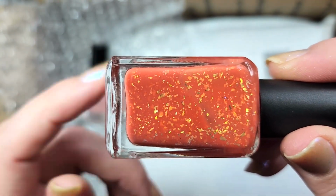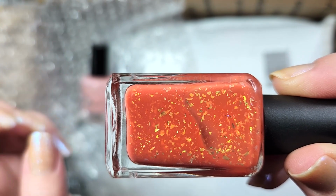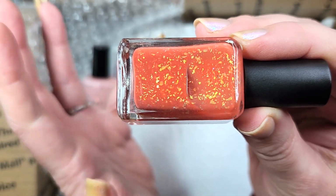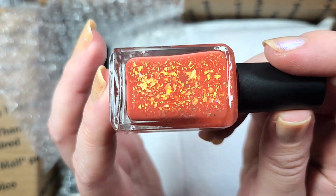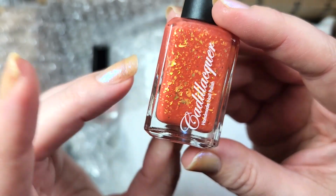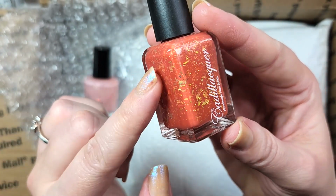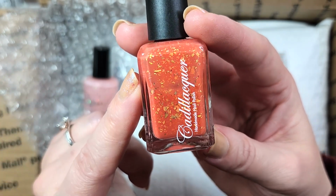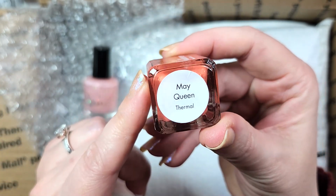Kind of reminds me of the warm tone of the other thermal that I have, Origin, because I think the cool tone of that one is sort of more of a terracotta. This is sort of a dusty pumpkin shade, and it is again loaded with these flakies. I'm curious to see what color this will transition to, but it is one that I don't have, and I really like this brand, so we're going to add that to the collection. That was Cadillac's May Queen.